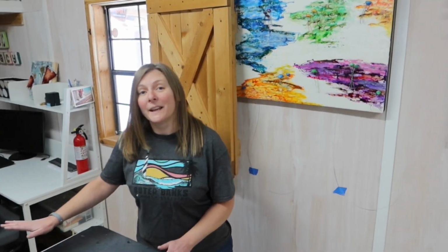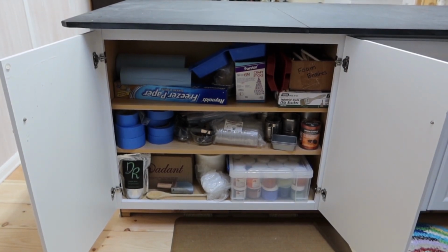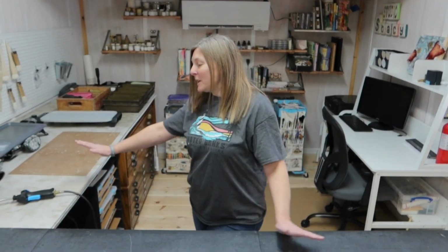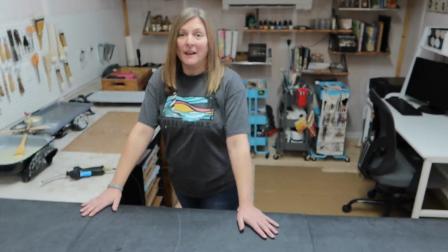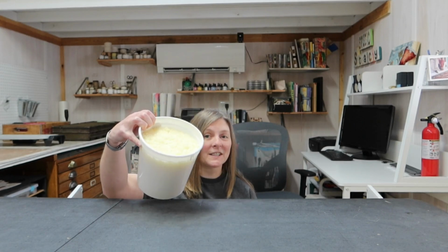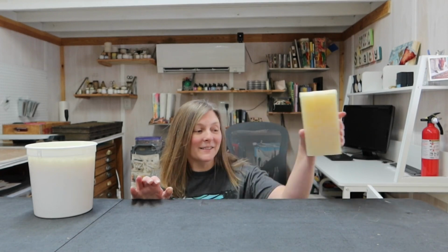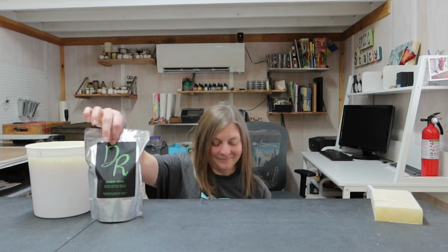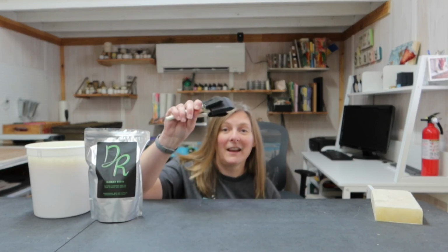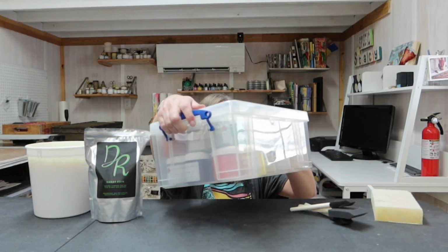Coming around my work table, I house things that I use on a more daily basis and frequently while I'm creating, because this is my work area that I use when I create. Things like extra encaustic medium, beeswax, Damar resin, extra foam brushes, and of course my earth pigments, which I use to make my encaustic paint with.